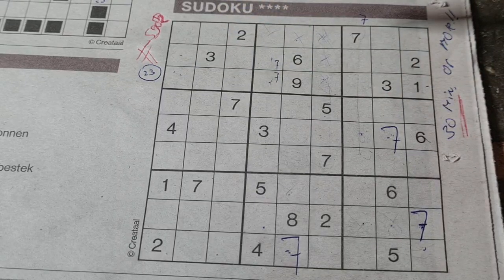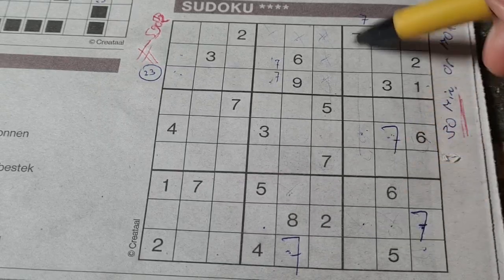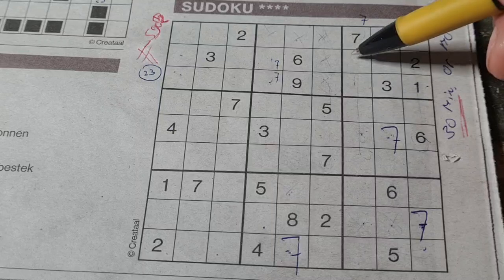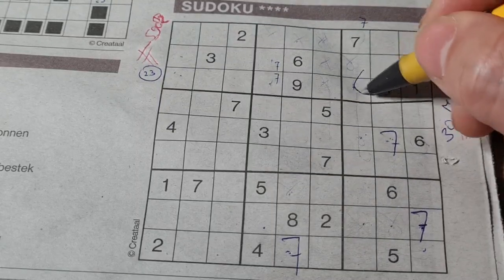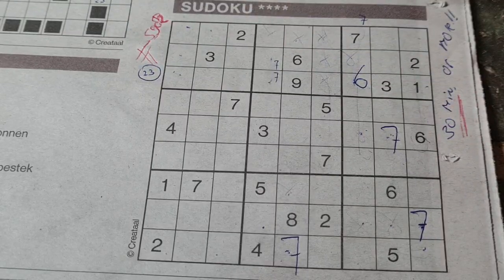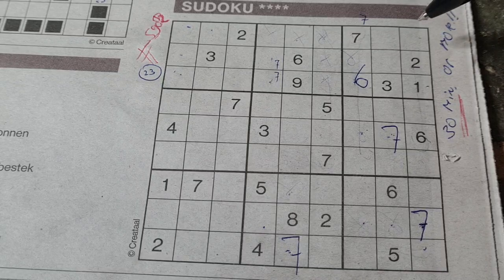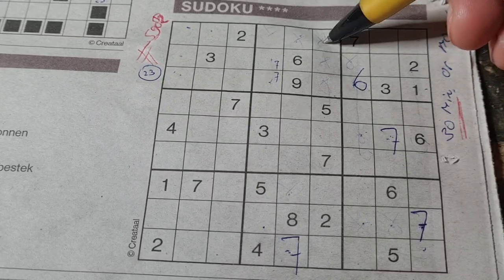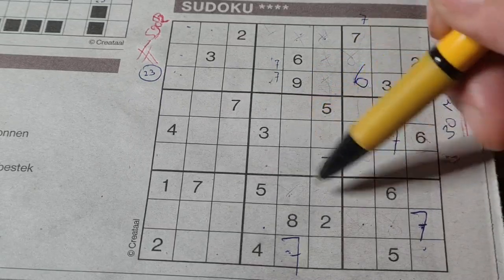I need to wait. How about the 6 in the last column? 6 in the next column. So in that column, the only 2 places left for the 6 should be here or there. We see a 6 in the second row. No 6 there. 6 should be there. Okay, then 3 3, 6 6 6 6. Yeah.